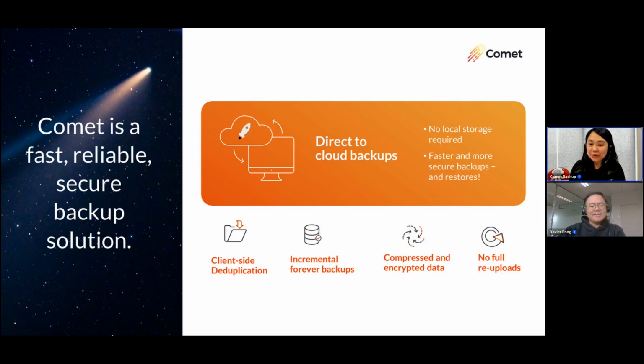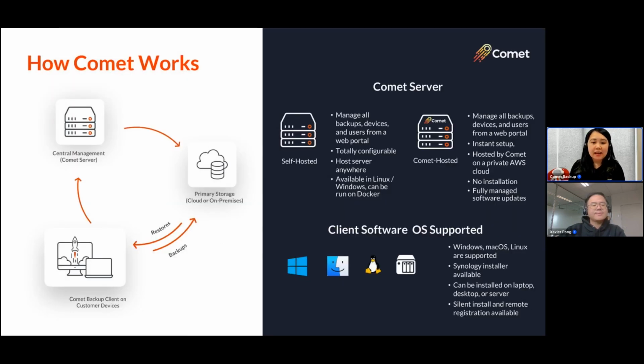Thanks for giving us an overview of Comet, Xavier. To add some more context and insight into how Comet works, this shows the components of your Comet backup. You can easily configure and manage your backups, users, and devices through the Comet servers. You can self-host the Comet server, or you can also use a Comet hosted server, one that's hosted by us, so you don't have to worry about maintenance of your Comet server.